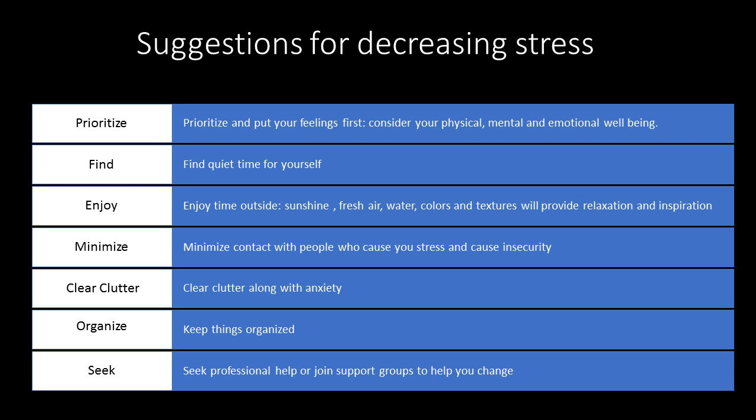So some suggestions for decreasing stress. This is across the board for all of us, not just people who live with children on the spectrum, but just some ideas to prioritize your feelings first. Most caregivers and family members, especially mothers, do not put their feelings first. But if you don't put yourself first, then it's difficult to help others. Find a little quiet time for yourself. Maybe go outside and get some fresh air and some sunshine to help you relax.